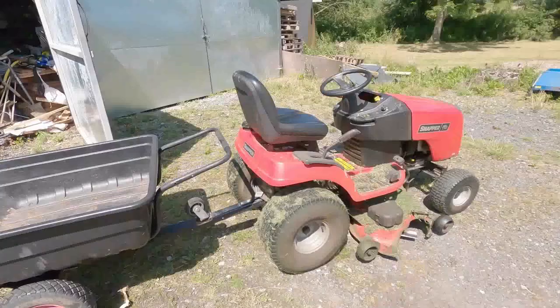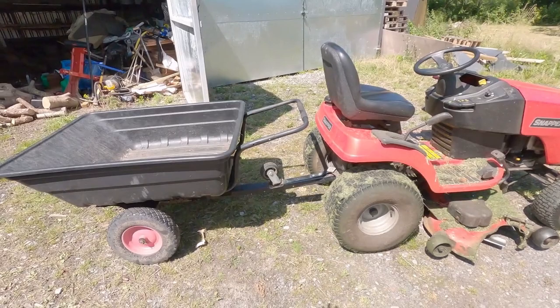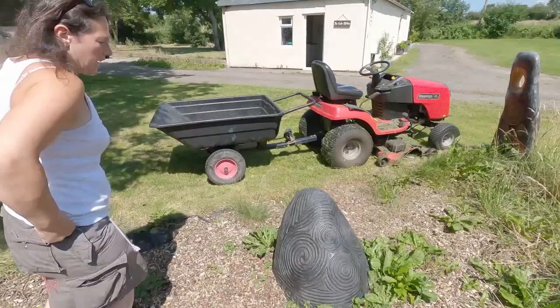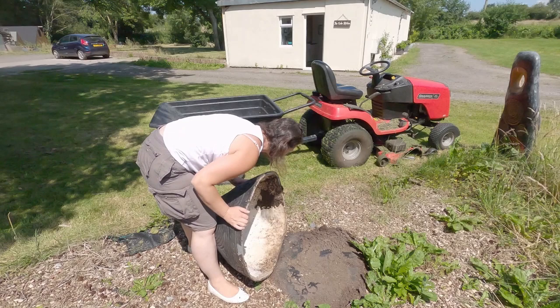I thought I was going to wheelbarrow, and then I was going to sack truck, and then I thought, actually, sod it, I've got a wheelbarrow that attaches to the mower, so I'm just going to go and see what stones I can get in here, and then I can just drive them up to where I want them. Okay, I think this one is going to be the easiest one to move. Oh, and it's hot!